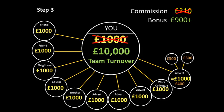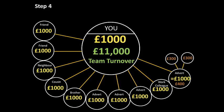Now, just moving it on one more step further. Let's say a few years down the road now, we'll call this Step 4. Let's say you've still got about the same business, about £11,000 with about 10 people, so you've duplicated that again. You've got that going on still. You're still making about £1,234. But let's, for this example, just show that about 5 of the people that you introduced have now gone on to build something similar.